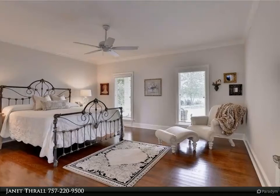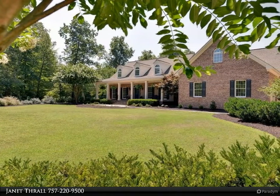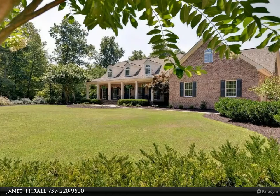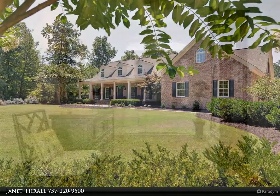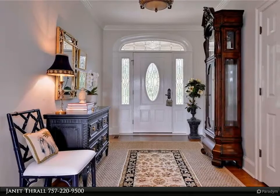Hardwood floors, new paint inside and out, new lights throughout, new kitchen appliances and cooktop hood, updated master bath with new frameless shower enclosure, new countertop, sink and faucets, new carpet in guest room.